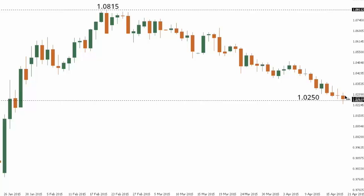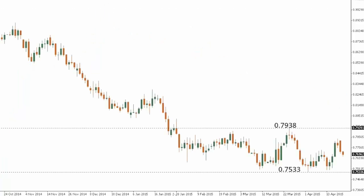Inability to take out 102.50 or to close below 102.50 on a daily close basis will suggest that the market could be finally ready to put in some form of a higher low and once again see some upside over the coming sessions. Aussie dollar.